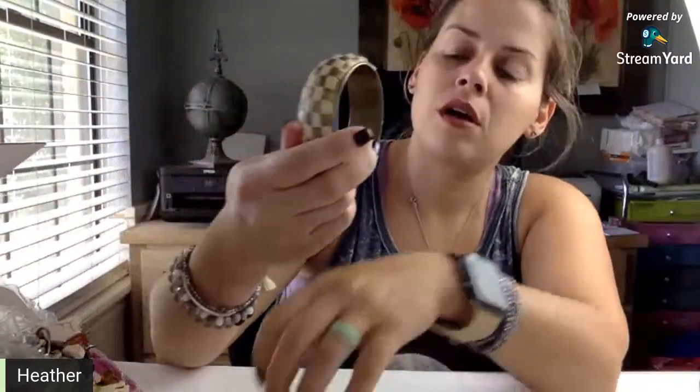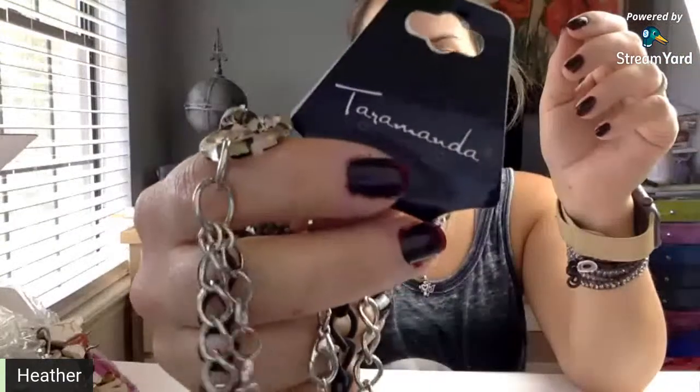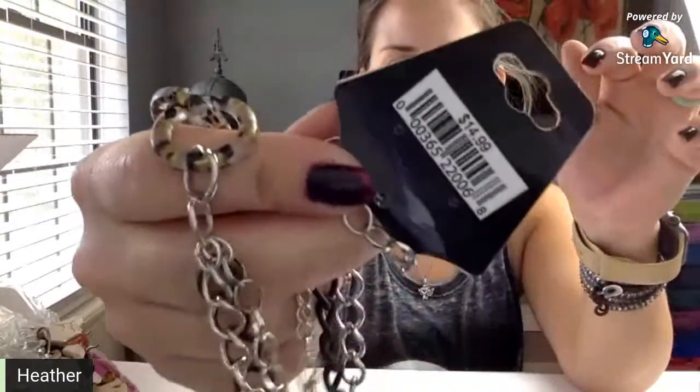This is broken. Plastic beads. Copper inlaid crisscross bangle. Plastic. They have a bunch of this jewelry still, a bunch of it, all new with tags. They're all priced at $14.99. They are just junk to me. Junk jewelry.